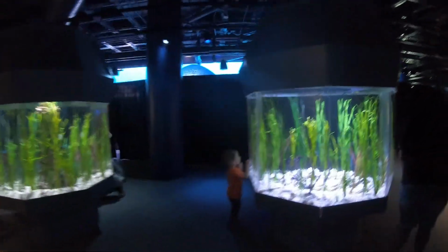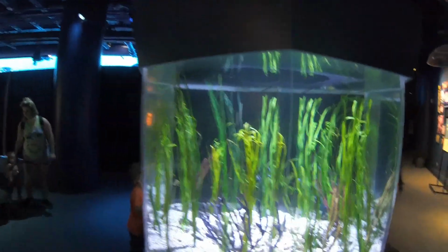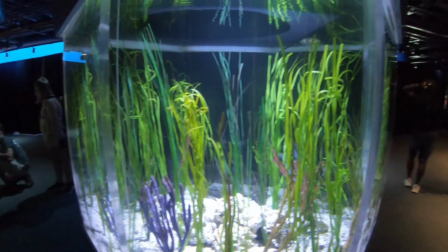I wonder in the alternate universe if there are fish banging on the window of a hospital nursery.